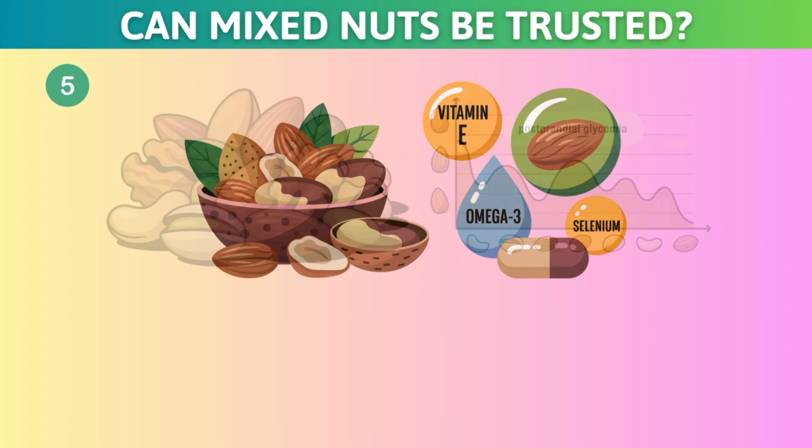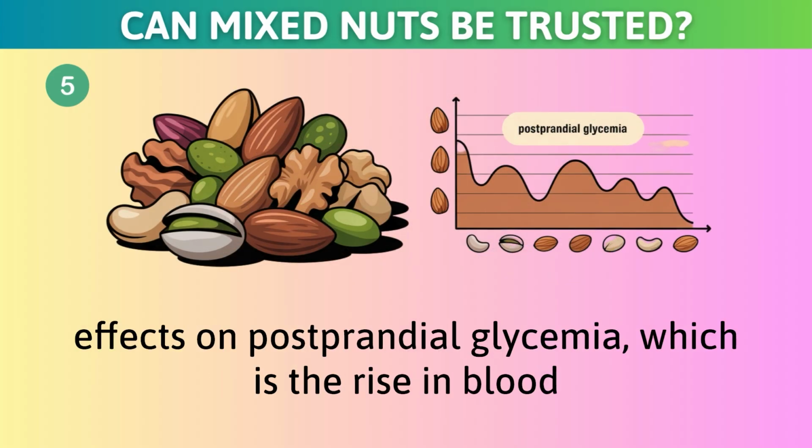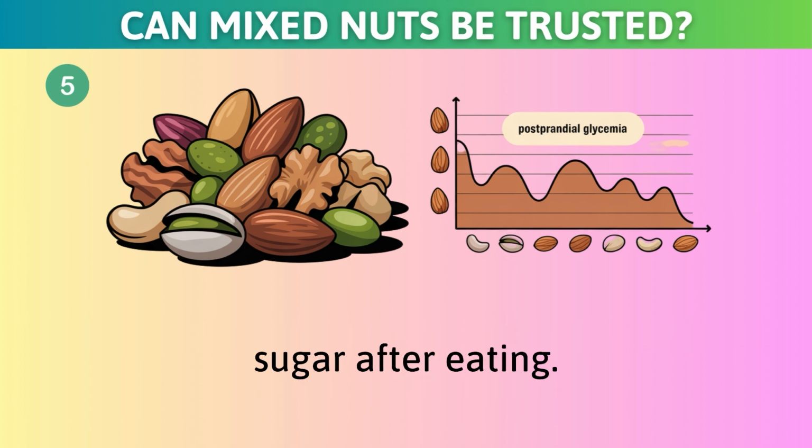Research on the consumption of mixed nuts has shown positive effects on postprandial glycemia, which is the rise in blood sugar after eating.